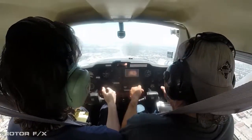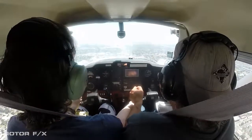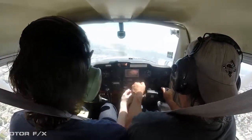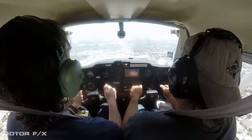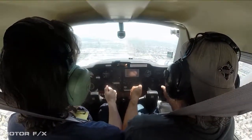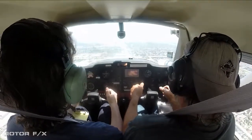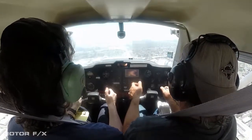Now give me 20 degrees of flaps. Hold the nose down. It's going to push the nose up. Hold the nose down. And wings left, this way, to the right, like that. Very good. And hold the nose down.